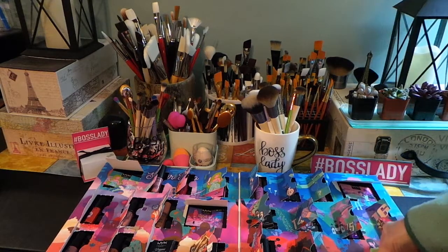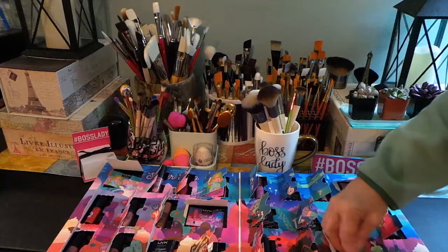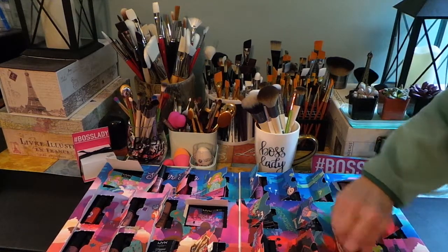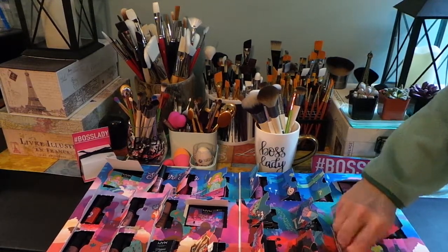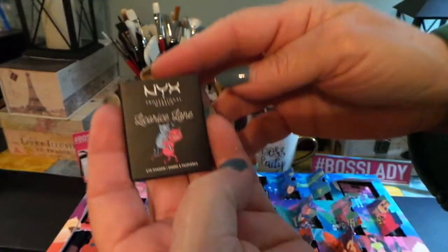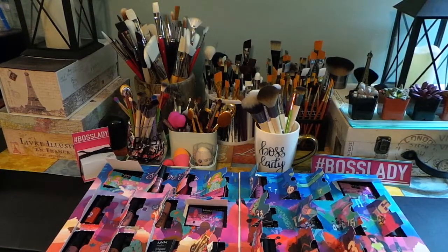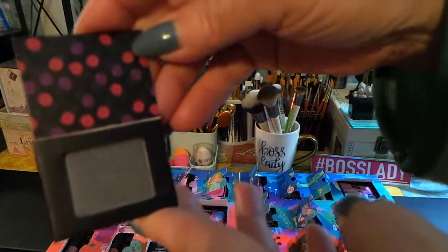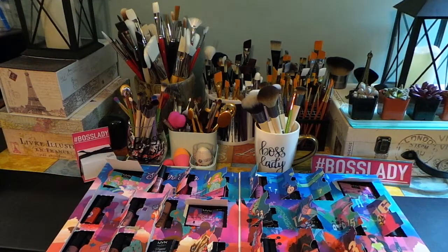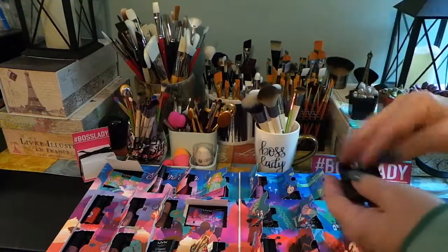Okay, so number 23 is another little book. And this is, let me see. And this is Licorice Lane. And the color is Twisted. Let's get this open. That's a nice, like a gray. Is that totally gray, or is there a little blue in that? There's a little blue in that, but not much. That's a gray.